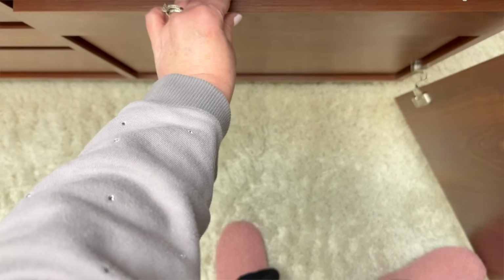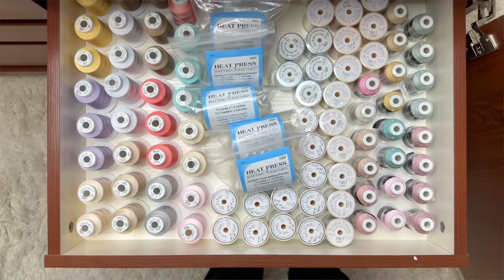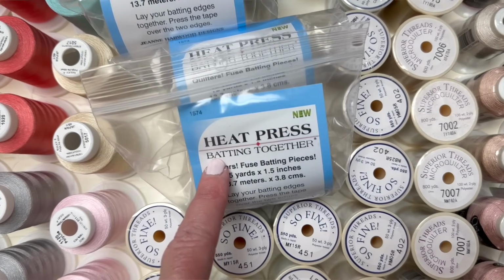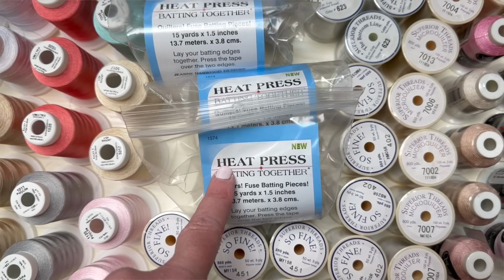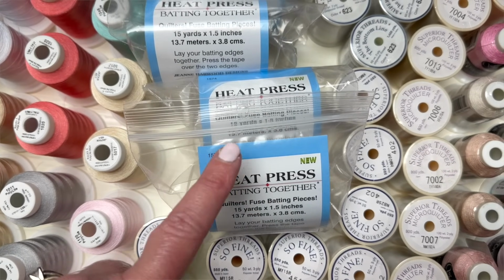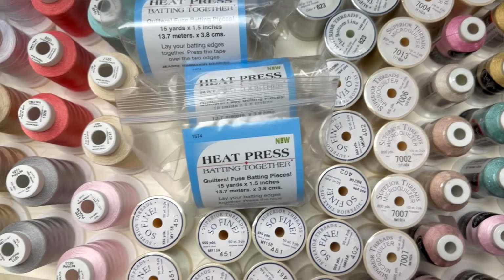All right, and this one has all of the other threads that we sell in the shop, plus batting together tape. So I love batting together tape. I actually just had a sewing mistake that couldn't be corrected with sewing two pieces together, so I ended up using this tape. Fingers crossed it comes out okay.